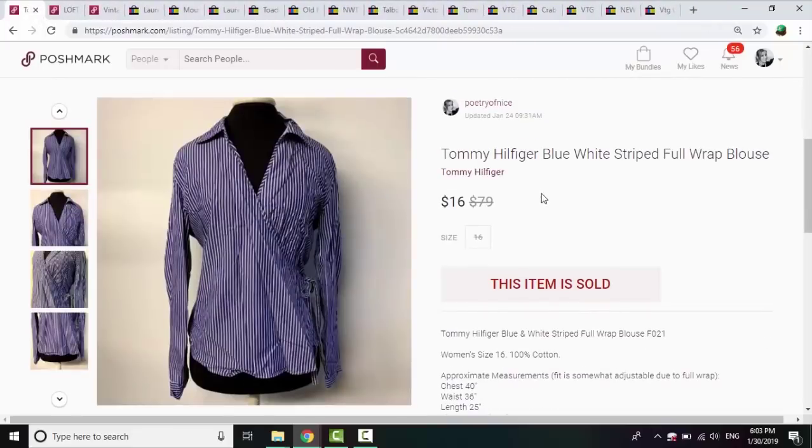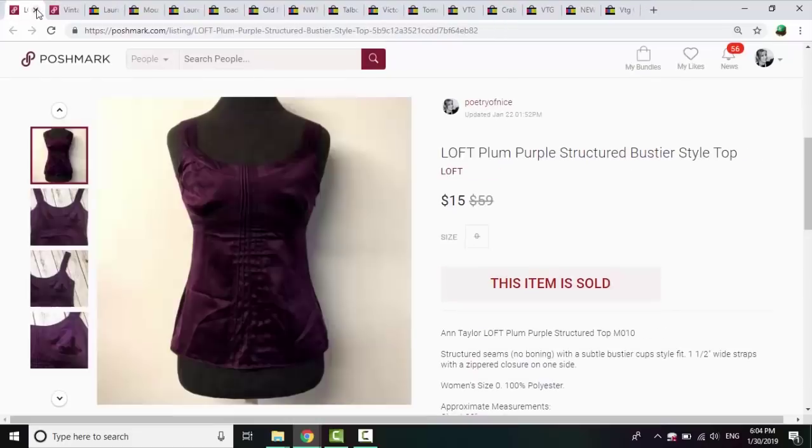This has been listed for about a week, so it sold pretty darn quickly. It was a size 16, so it's a little bit larger size. It's a very classic career style, Tommy Hilfiger. Doesn't sell for a lot, but for me, it can sell fairly quickly in those larger sizes. So I paid 50 cents for this at a rummage sale, and it sold for $16.